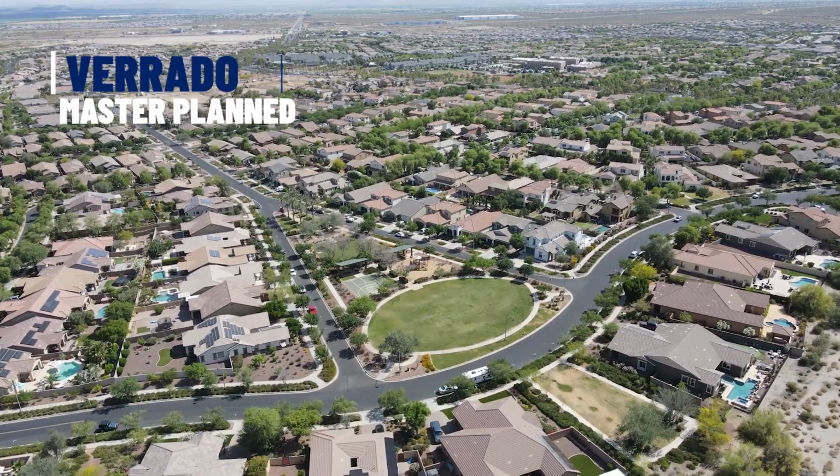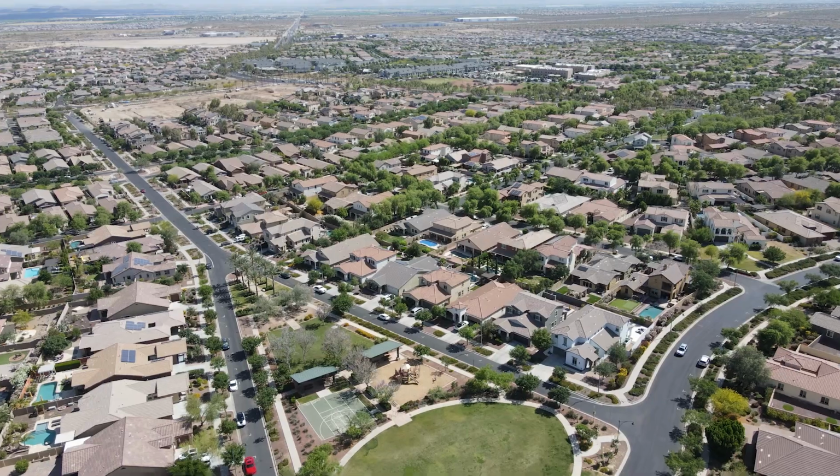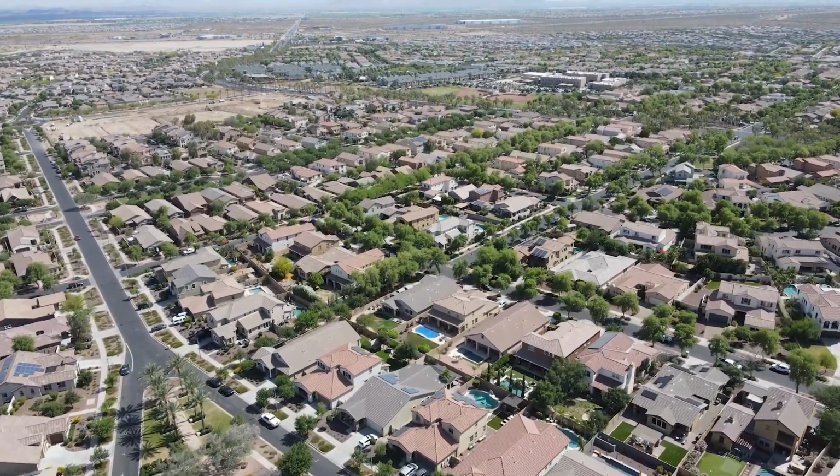Now, if this is a development that you're interested in, or you want new construction, you've got your eye on this, I'm going to give you an example. When I was building down in Sundance, just up the street about 3 miles east of us, they were just getting started in a master plan development called Verado. If you're familiar with Buckeye, Verado is probably one of the nicest master plans here right now. Just an incredible community that they put there.